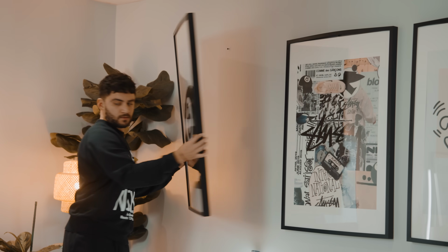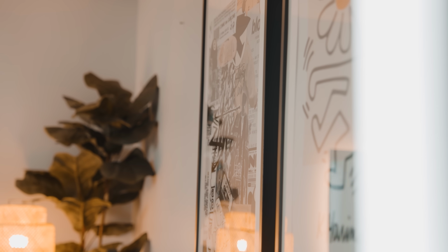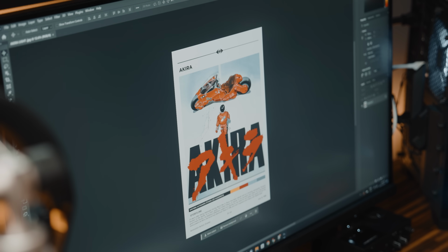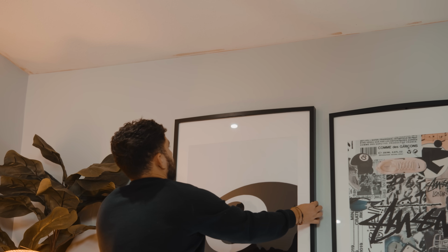IKEA has great frames. These are 24 by 35 inch frames. The other 50% of the job comes from choosing proper prints. We actually just went on Pinterest, Photoshopped a few prints we liked, and printed them at Staples. Inserting them in here is quite easy. It takes like 2 seconds. These are super easy to hang and they are a great bang for your buck.